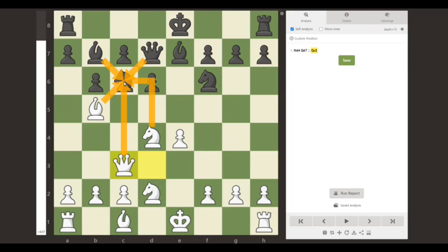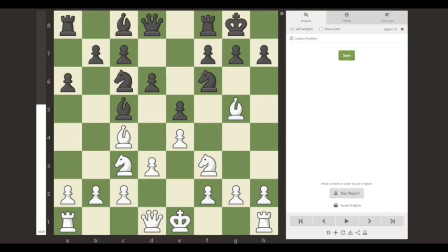Let's try some puzzles to make sure we understand how to attack pins. Here, where should white move? Pause the video and I will reveal the solution in 3 seconds.